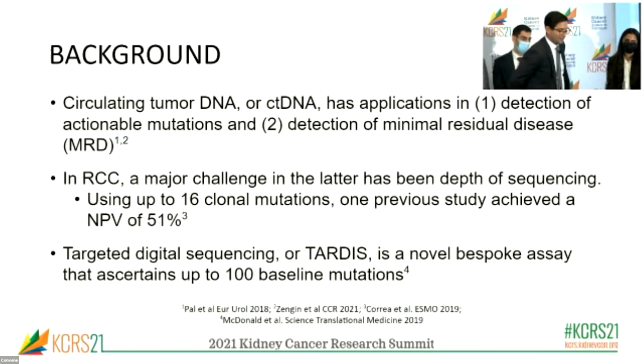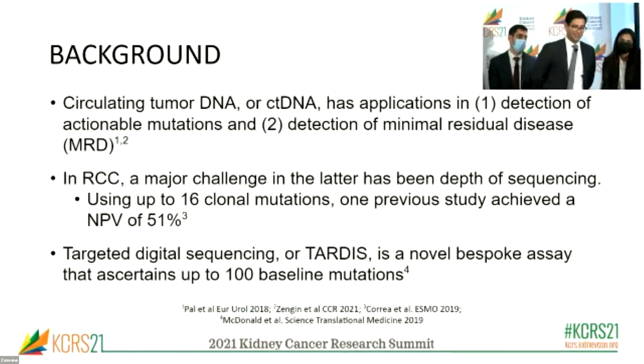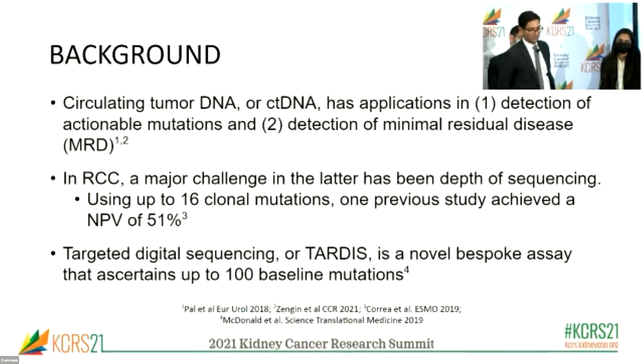As we all know, circulating tumor DNA or ctDNA has several applications, including the detection of actionable mutations and the detection of MRD. However, for RCC, one of the major challenges in the latter has been the depth of sequencing. For instance, using up to 16 clonal mutations, a previous study achieved a negative predictive value of only 51%. Targeted digital sequencing, or TARDIS, is a novel bespoke assay that ascertains up to 100 patient-specific baseline mutations.